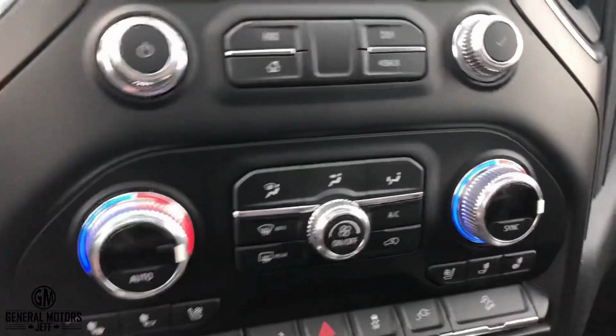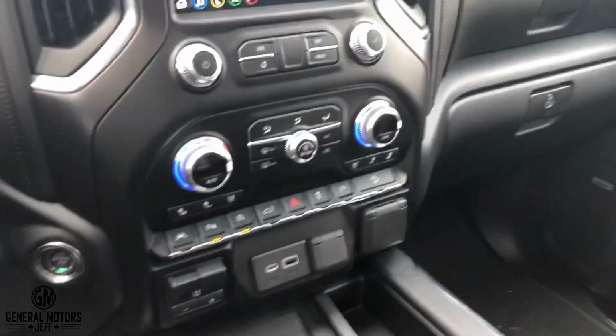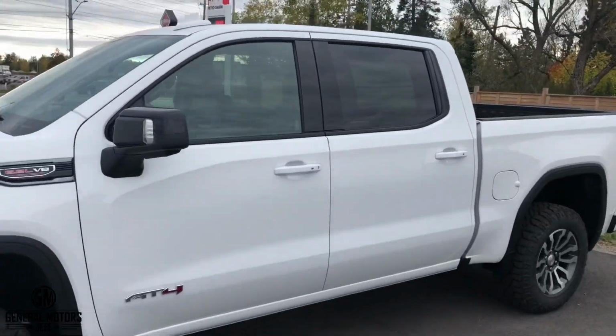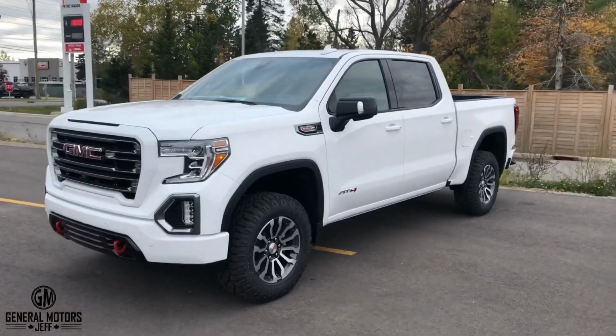Separate climate control for the driver and passenger. As I mentioned, you have your heated and cooled seats, right? So this is a loaded truck, but the cool part is it's a loaded truck, so you have the comfort and the looks of a loaded truck. We have the capabilities of any other work truck out there. This will pull like 9,200 pounds that we've got to set right now. That's not even with a max trailer package.